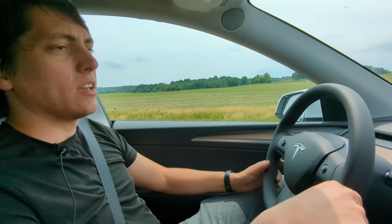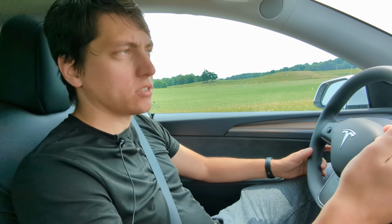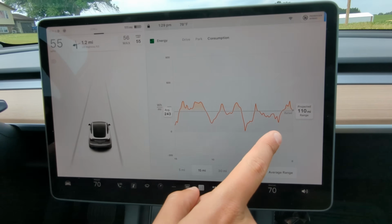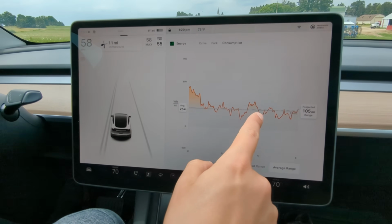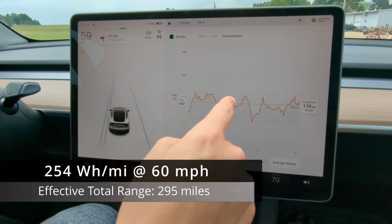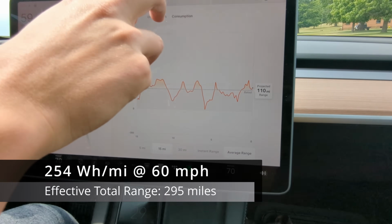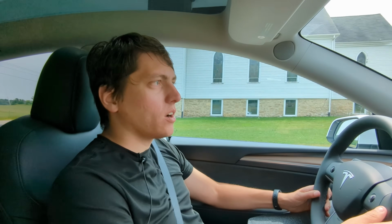But I think it's still holding on to some latent efficiency calculations from when we had the trailer, because now that we don't have the trailer, we're about doing as well as our rated range should be. You dump the trailer off about there, and now we've been doing just about at rated range, which means that we've got about 111 miles in the battery, which is more than enough to get home. So just something to take note of when you drop your trailer off.